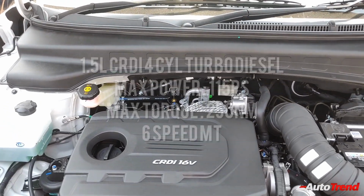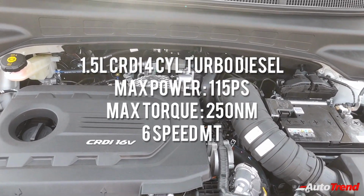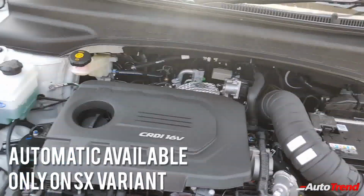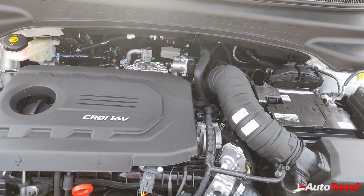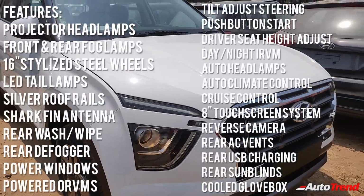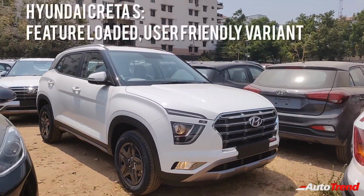And this here is the very same 1.5-liter 4-cylinder CRDI turbocharged diesel engine, which provides 115 PS of power and a torque figure of 250 Newton meters through either a 6-speed manual transmission or a 6-speed torque converter automatic transmission. It is a very refined engine. It is the same engine provided on the Kia Seltos as well. This engine is also expected to arrive on the facelifted Hyundai Verna as well. So that was all about the new Hyundai CRETA S variant. This, even though being a mid-spec variant, gets a whole lot of features to satisfy you and much more.